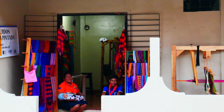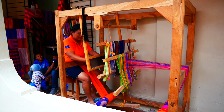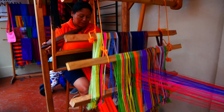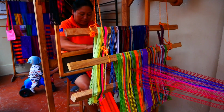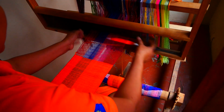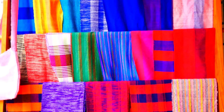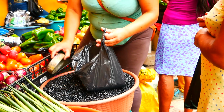This woman was sitting in front of her house, next to the street, beside her loom. For a small payment, she kindly demonstrated its workings for me. This is the kind of finished material she produces. Nearby was the colourful local market.